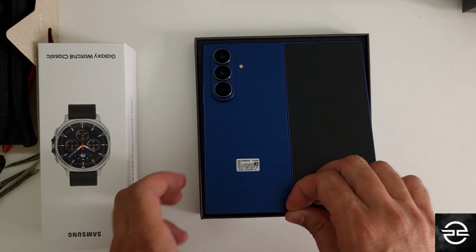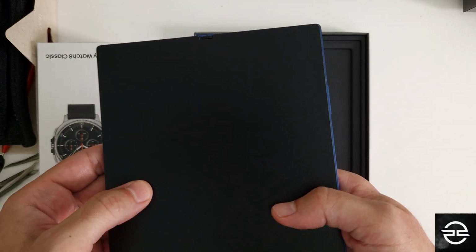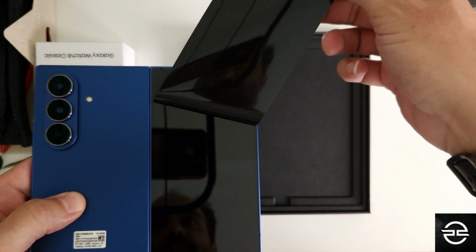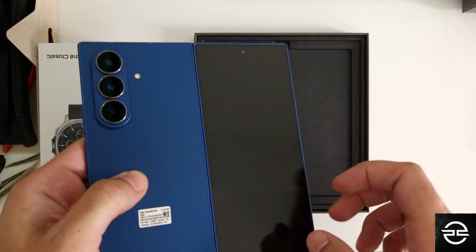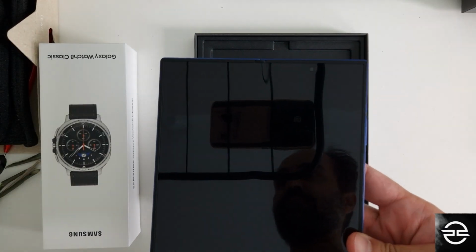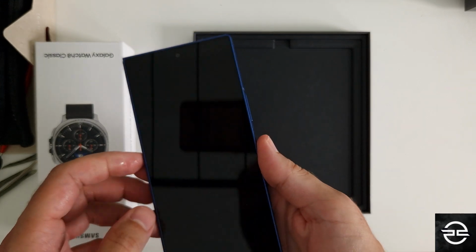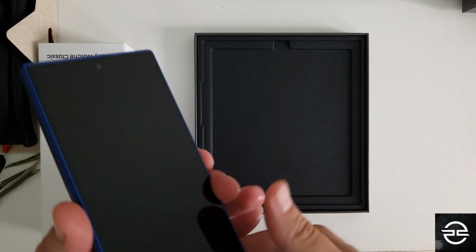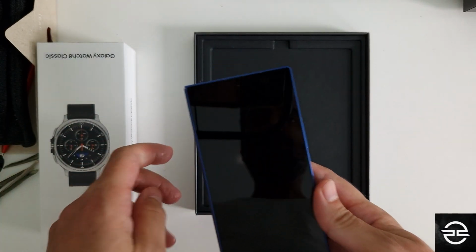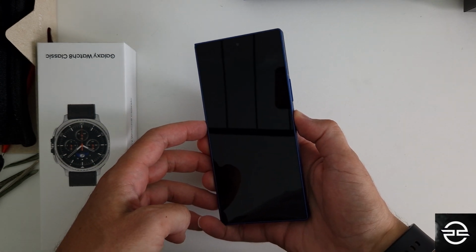And here we are, the Galaxy Z Fold 7. You see, it's cool. Yes, it's not heavy, it's slim. Here we are, let's start.